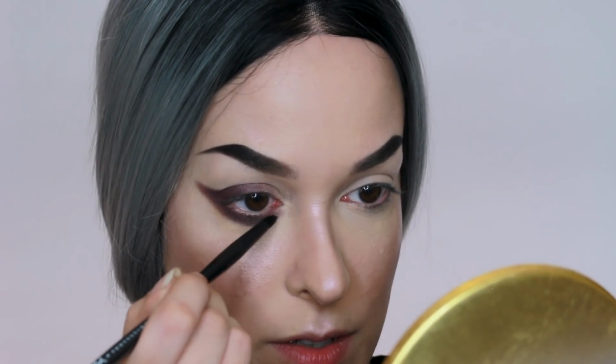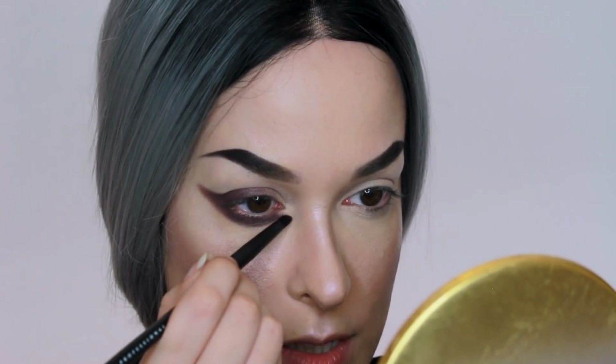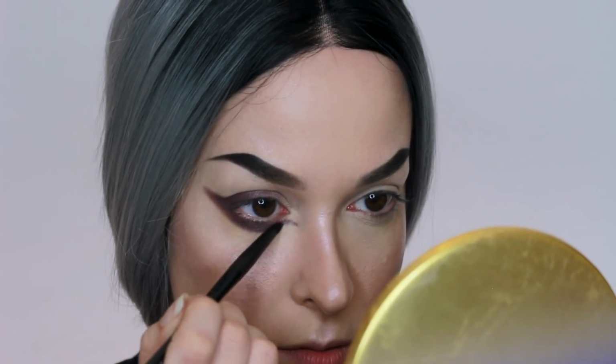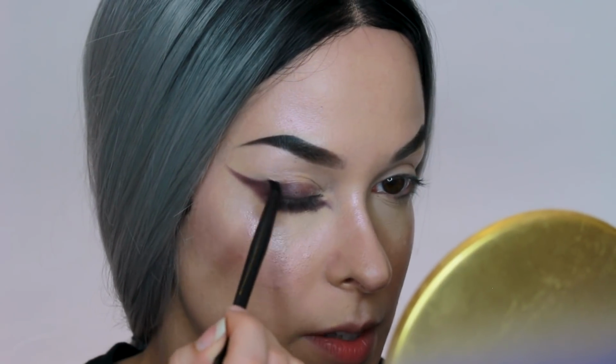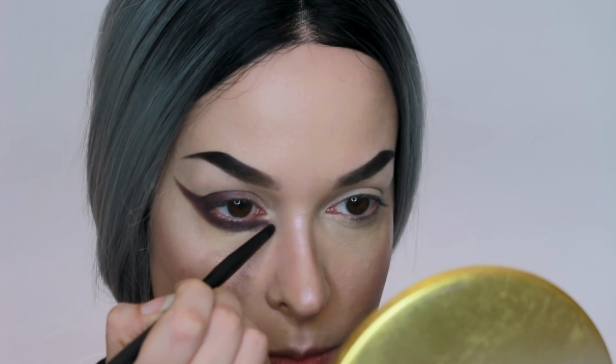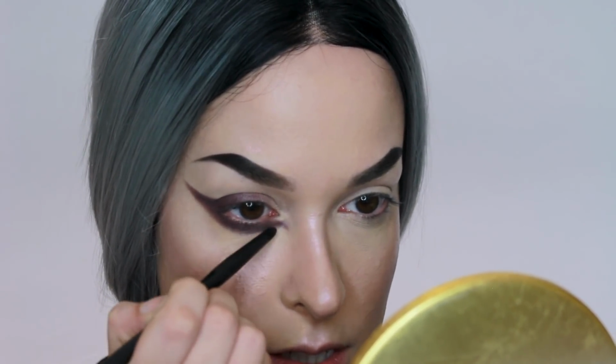Ooh, I just had an idea. So I'm using a very rounded pencil brush to do this. Now I'm going to take a pointy pencil brush and I'm going to create a sort of defined point right here under the inner corner. I'm also going to use this brush to define this tip a little bit more. Have that really, really sharp cat eye. I'm doing a very sharp top line, but then the bottom you can see it's really, really smudged. For this look, it's kind of a mixture of structured and messy.